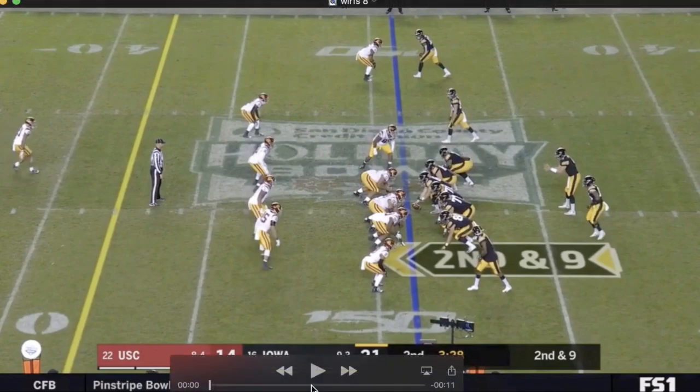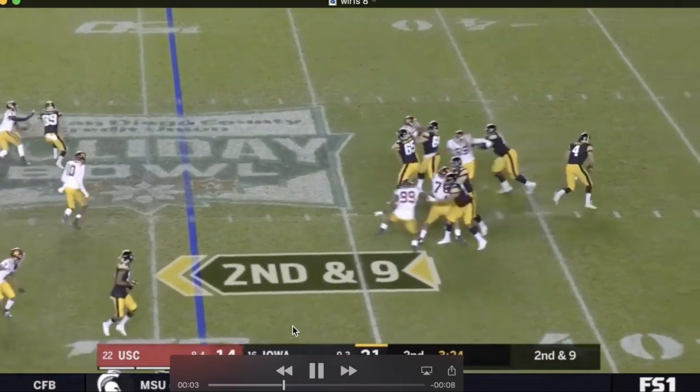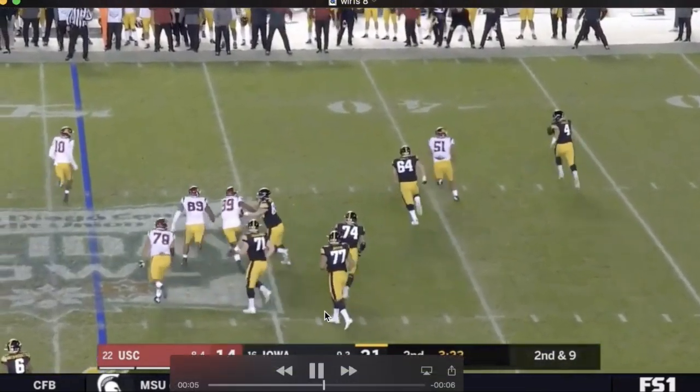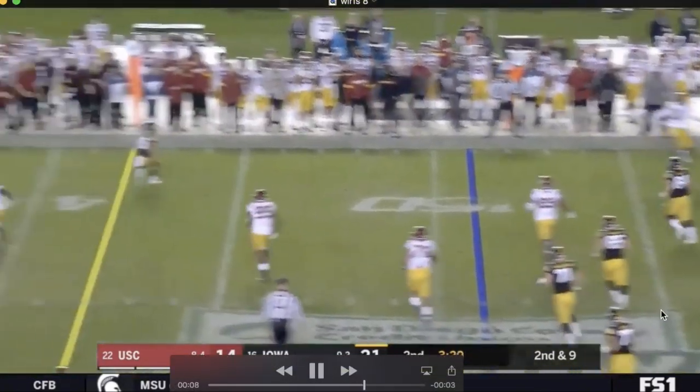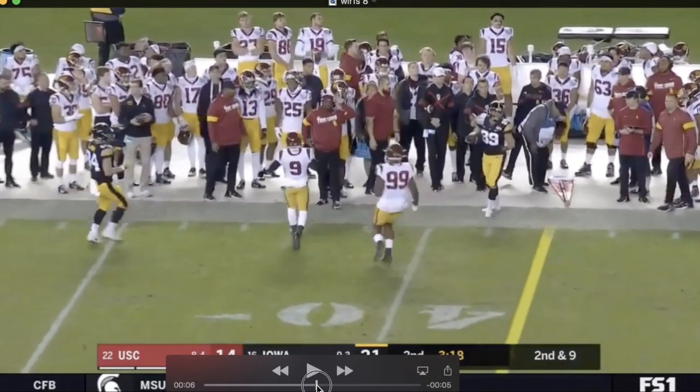So this is the first negative rep I saw right here, but it wasn't terrible. So here he is at right tackle, and his man basically beats him on a spin move. His arms are not extended here, so it's not the best rep from him, but I don't think it resulted in anything too bad. I guess he didn't allow a sack, so it wasn't the worst thing in the world, but I'll try to slow it down for you guys real quick.